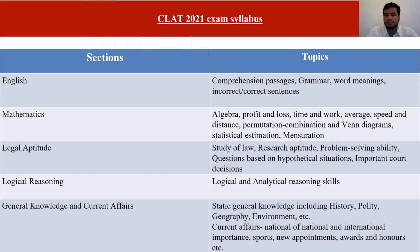Logical reasoning basically consists of 2 parts. First one is the logical and second one is the analytical. Last one, I think, is one of the key elements to score more and more in the CLAT admission. That is general knowledge, which includes current affairs. Because in this section, either you know or you don't know. You don't need to solve the general knowledge question. So in this, the questions are generally asked from history, geography, polity, environment, and current affairs also includes national and international importance, like sports, appointments, awards, honors, etc. Okay. So let us go.